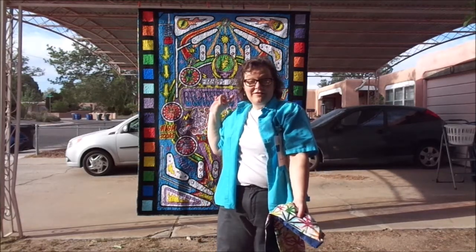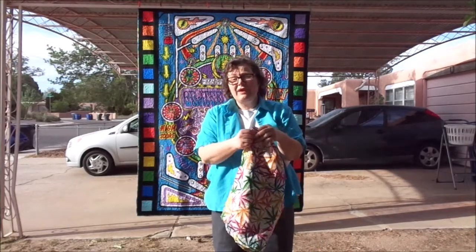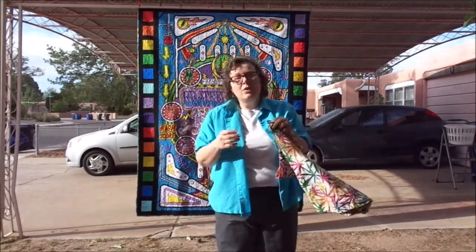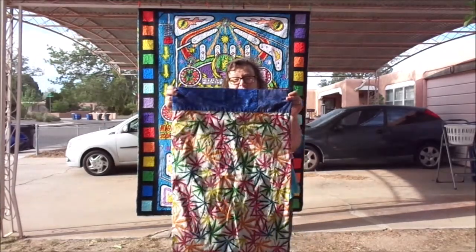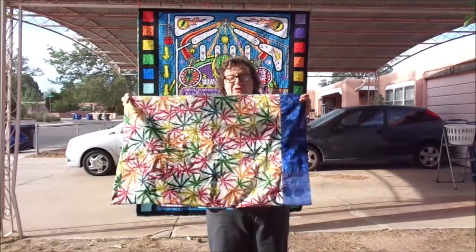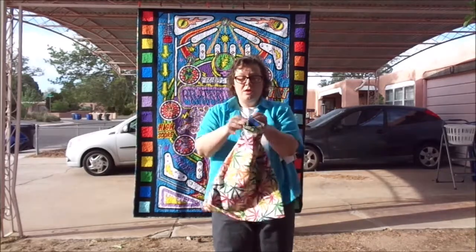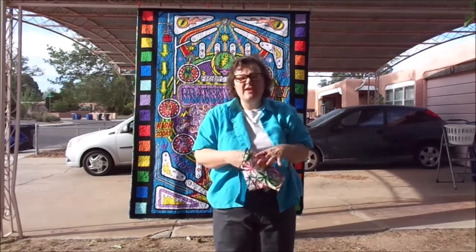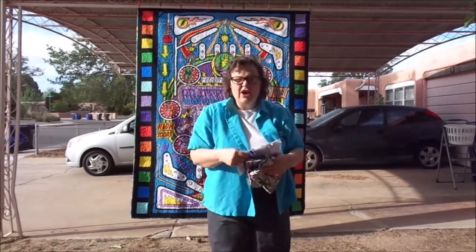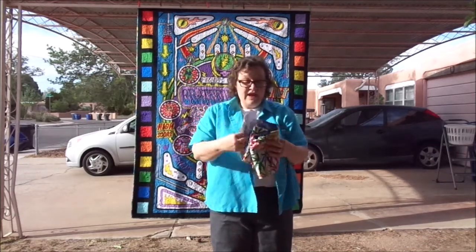I stand here before the Grateful Dead quilt. It's done. His birthday was on the 23rd. What can you do? Life's been a little crazy. Here's the coordinating pillowcase that I made with some of the leftovers from the backing, the blue and the rainbow herb. And I really think he's going to like this. I've been sending sneak peeks to his girlfriend, and it seems like it's going to be a hit.